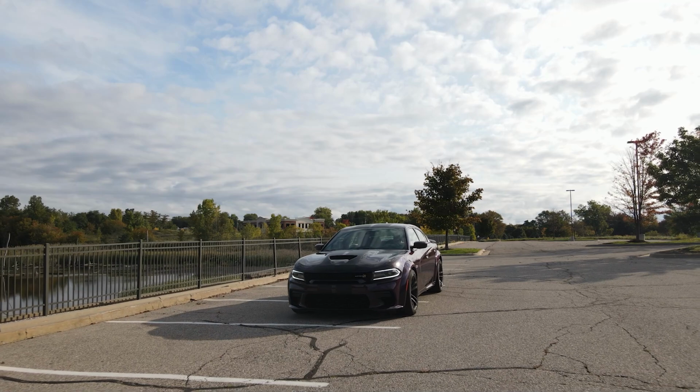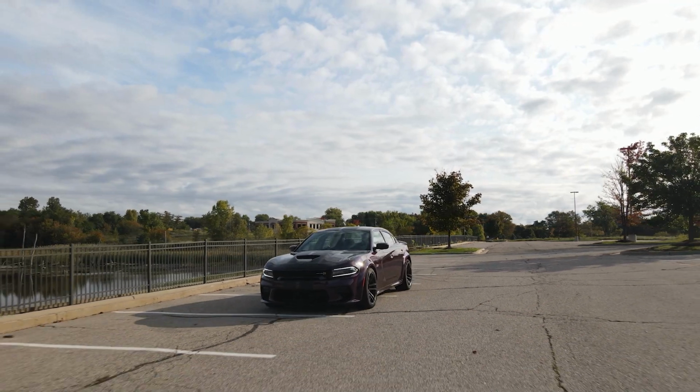I believe sport has the least amount of traction control in this car, because track mode is geared to basically keep the tires planted. It's not geared to let you hang it out. This is geared for actual road racing. We are now in track mode.